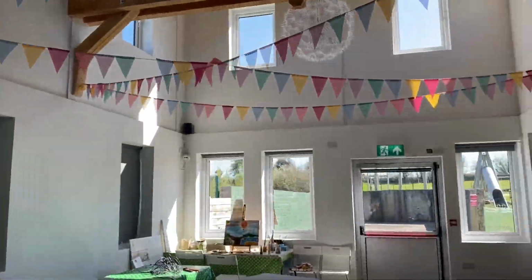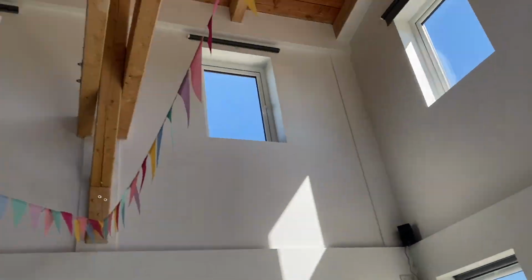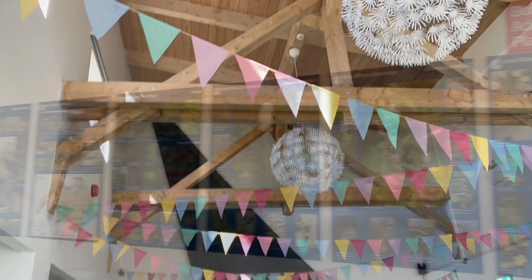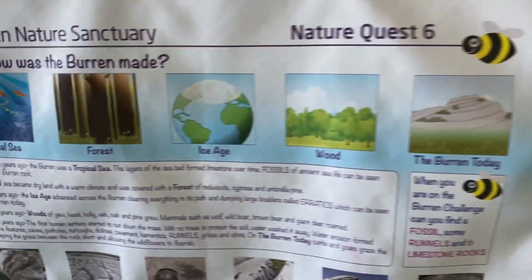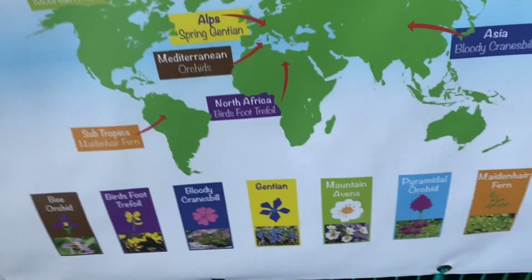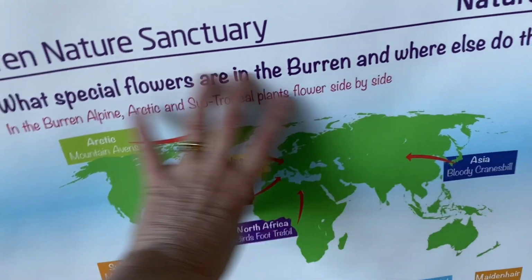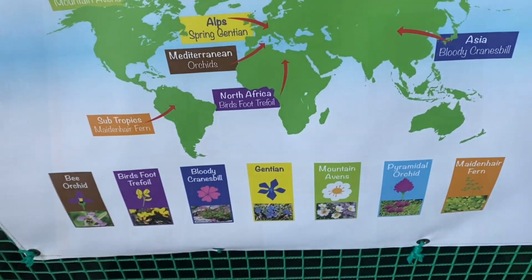This is the new eco venue where we do workshops and have groups. It's a really beautiful building. Indoor play area. It's all connected to the Burren with the info panels, so you can learn about nature and the Burren as you play. You can see where all the plants come from. The Arctic, the Alps, the tropics, they all bloom together on the Burren.